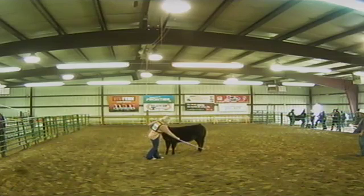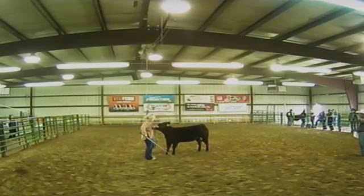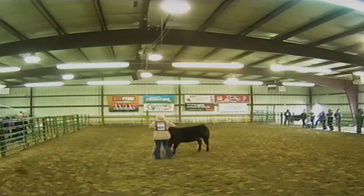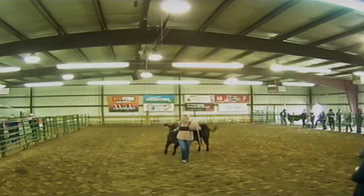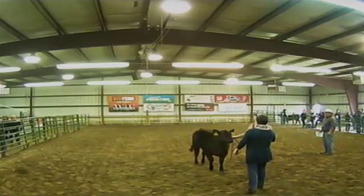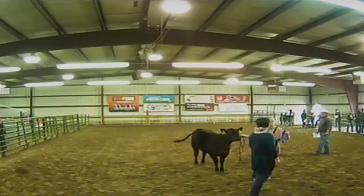Really nice single entry we've got to start off here. One you really have to appreciate in terms of her extra femininity ahead of her shoulder. She's really strong topped and level designed and gets out and goes with plenty of flexibility. One I really like in terms of how complete she is. Just a really problem-free kind of female to start us off with in this division.